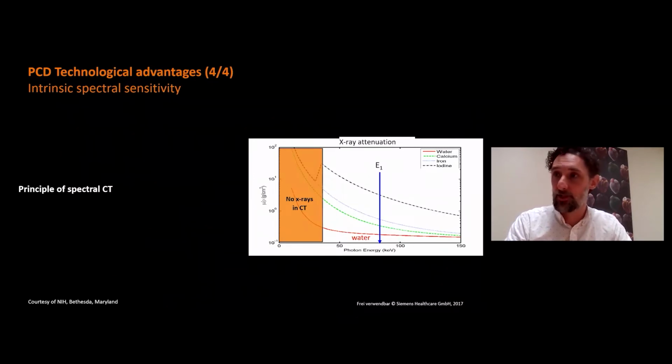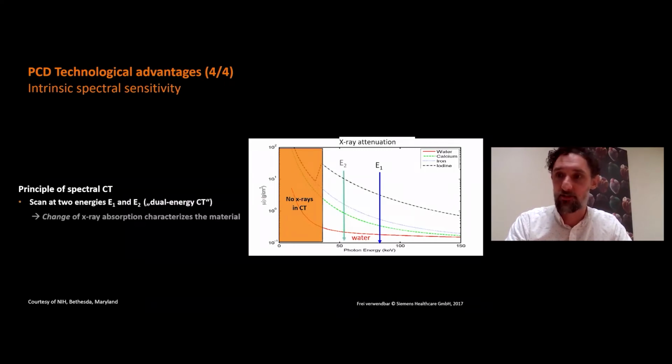Last one is spectral sensitivity. So, I'm sure some people know already, the principle of spectral CT is essentially to scan something at two energies, E1 and E2, and look at the change of X-ray absorption between those two energies. And that's what essentially characterizes the material. So this allows you to do things like material decomposition and things like that.